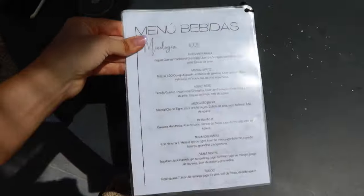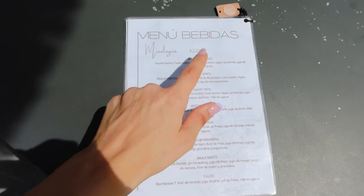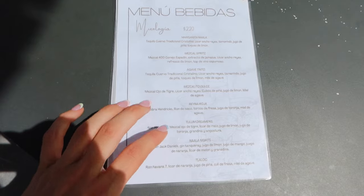It is very, very hot, but I'm not complaining. This is the life. So they've got, apparently, two cocktails for $2.50, in Mexican pesos or something, so you can get cocktails.